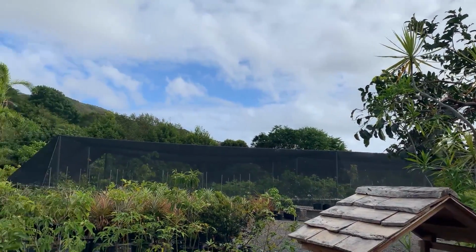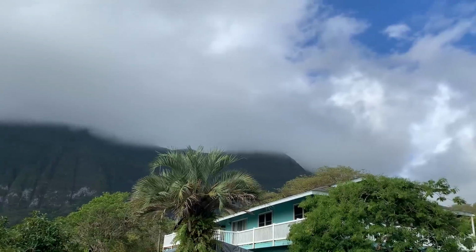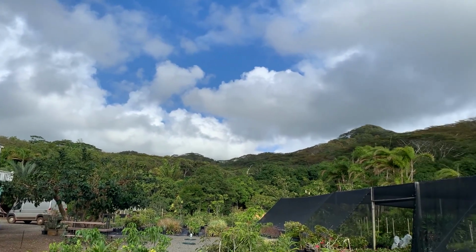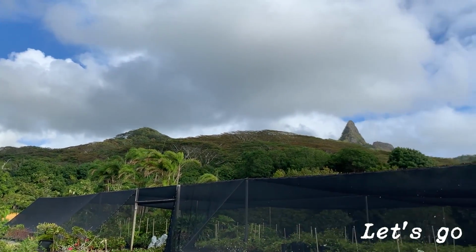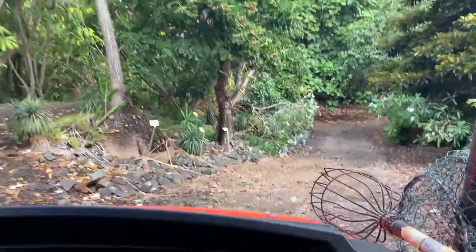Since my sister is a valued partner to Frankie's, she is allowed to give us a small exclusive tour of the nursery. Unfortunately, she is busy, so she can't show us everything, but we will do our best to show you some things that are in season and some things you've probably never seen before. So, let's go!